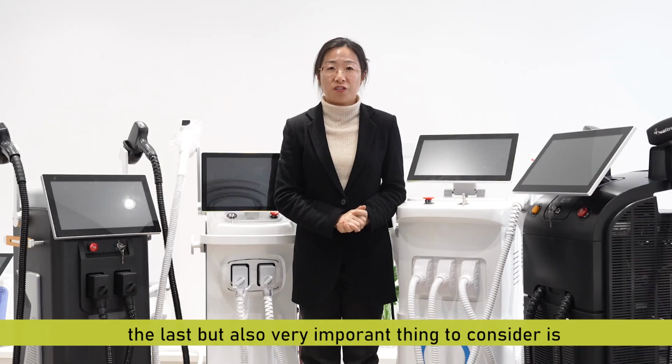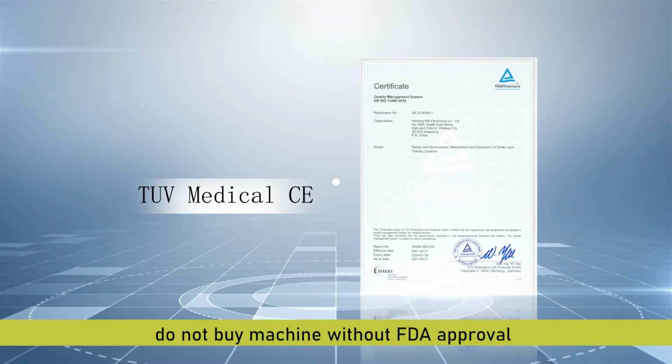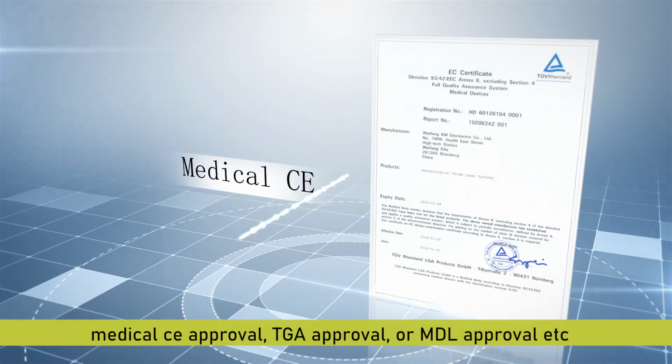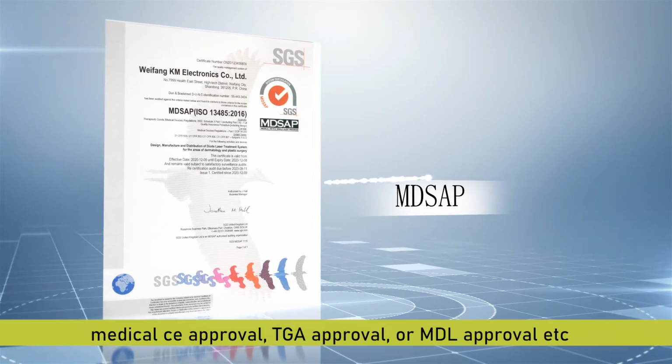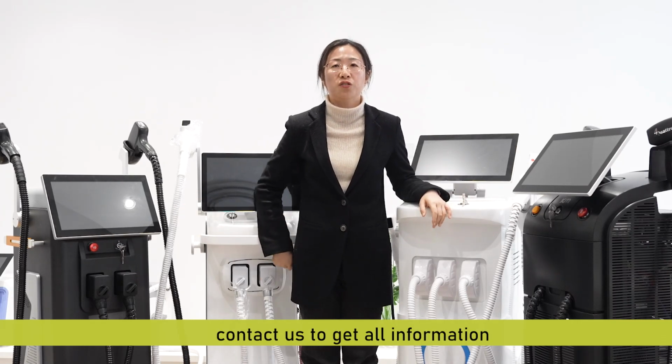The last but also very important thing to consider is don't buy the machine without FDA approval, medical CE approval, TGA approval, MDSAP approval, etc. Do you know why? Contact us to get all this full information.